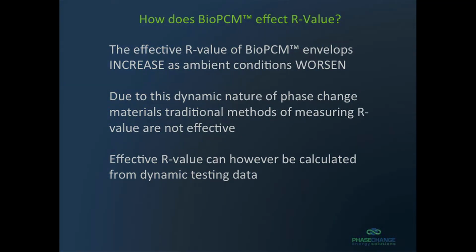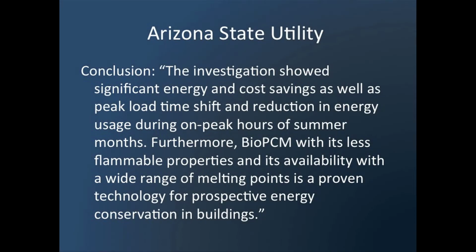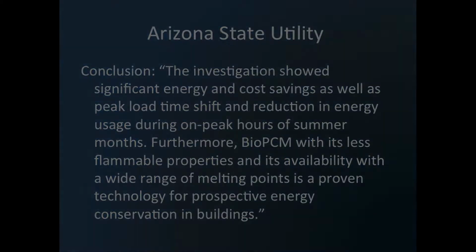So these case studies can take a little while, but I do have a zip file if anyone wants all the case studies and wants to read hundreds and hundreds of pages of research on phase change. But I'll go through them. This is one of the Arizona State Utility case studies and their conclusion. This is part of their research, which shows the green bar is the building with phase change and the red bar is the building without phase change throughout the year.